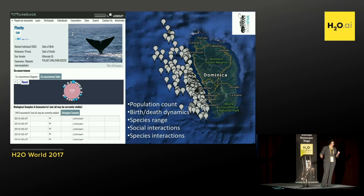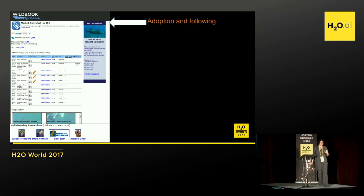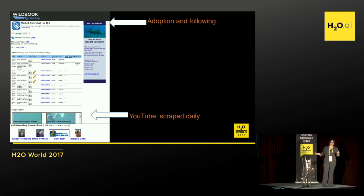We've built about a dozen of these books. One of the longest ones is the one for whale sharks. Whale sharks have spots that uniquely identify each individual. And so with the data that we started for whale sharks, contributed by the divers and the scientists, we augmented it also with YouTube.